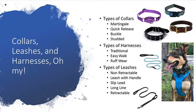Studded collars, these collars are good when there's another dog in the house that can be rough and tend to play with the other dog by grabbing their collar. This could result in tragedy that we want to avoid. And I know that these collars might look scary, but they're really a great way to keep dogs safe during playtime.